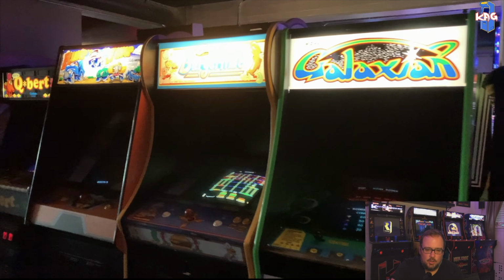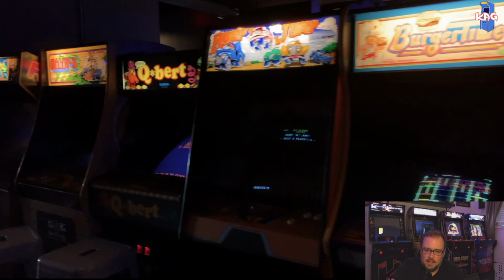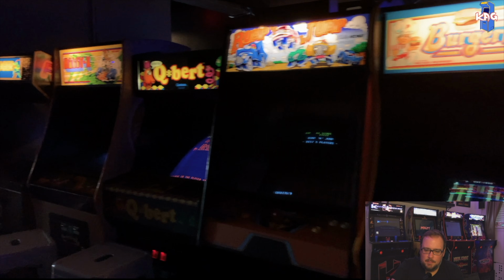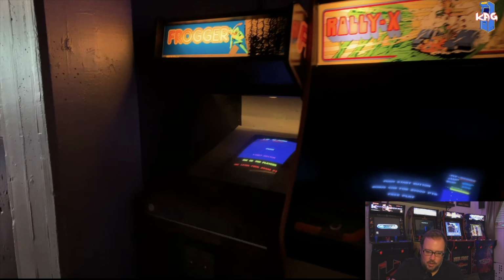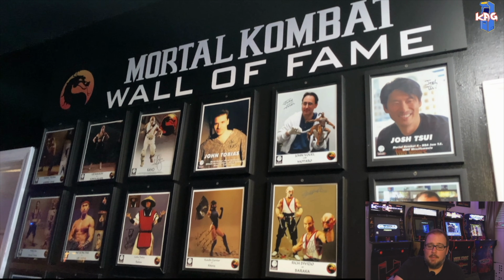Galaxian, Burger Time, Bump and Jump. I assume Bump and Jump. I have never played this one. It's probably way before my time. Qbert, Rally X, and Frogger. And over here, the Mortal Kombat Wall of Fame.